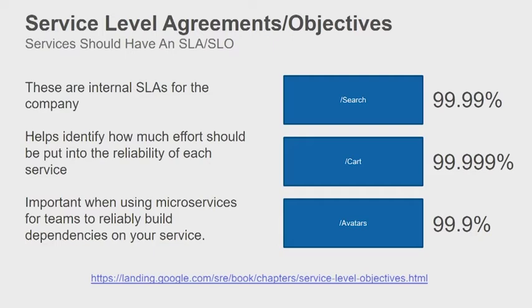And SLA can also be tricky in the sense of, how do you achieve 3 nines? How do you achieve 1 nine? How do you achieve 4 nines?